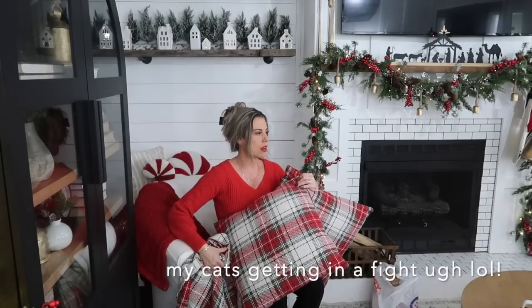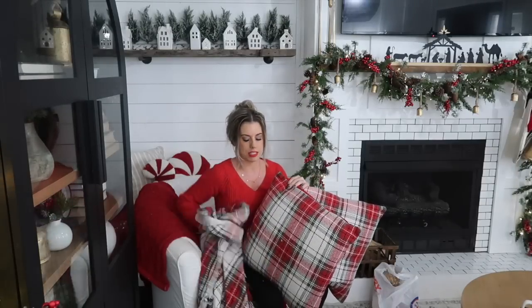And I at first thought I wouldn't want these together. That's too much of the same pattern. But what I'm doing is I have already had it on my couch. I had neutral pillows in front of these, and then I have this blanket on a chair away from the couch. So I feel like it ties in good without looking too much.